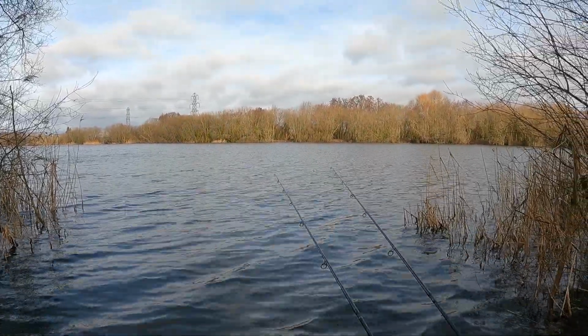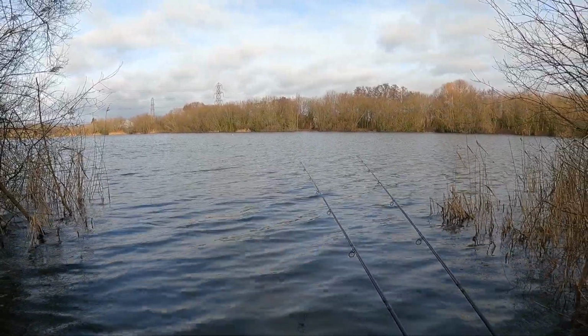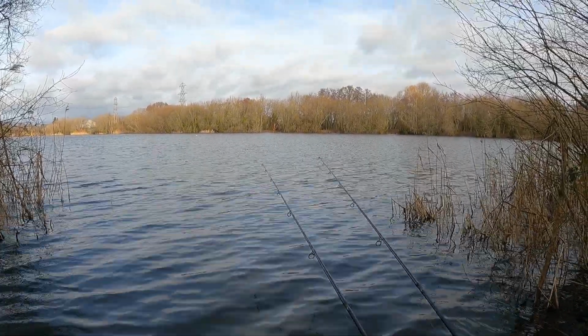So we can get a few pike out. Right, okay, just a quick update guys, that's all. The floats are settled nicely now on the shelf, and it's a waiting game now. I'll sit here and hopefully a pike will come along and grab one of the baits. Right, okay then.